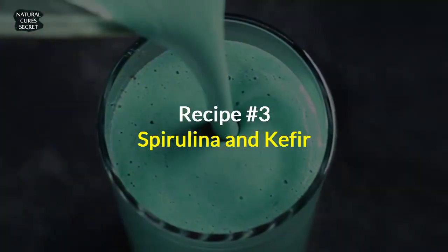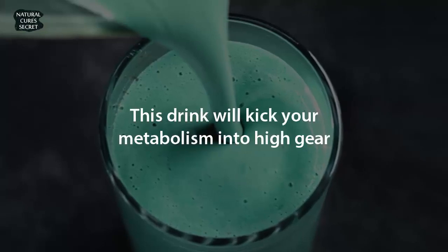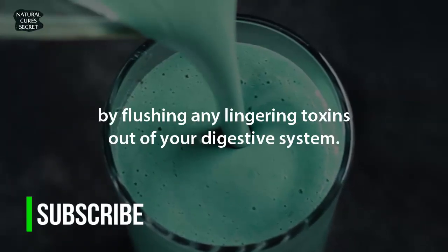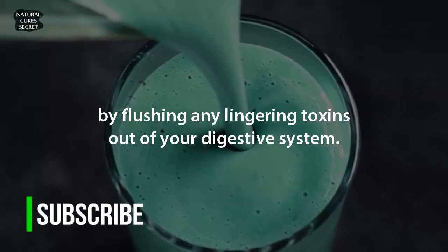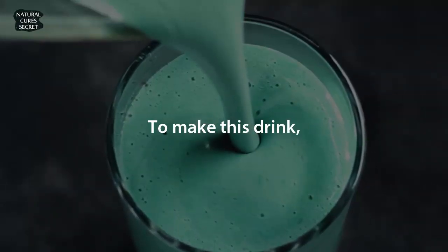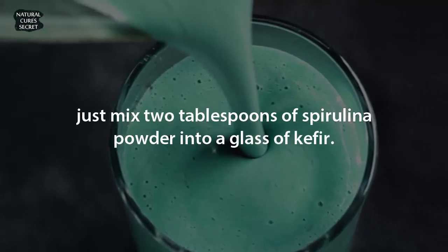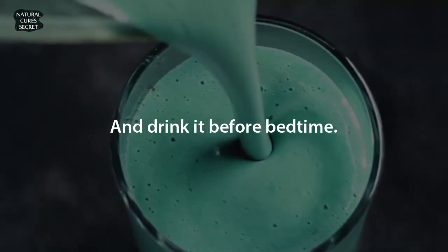Recipe 3. Spirulina and Kefir. This drink will kick your metabolism into high gear by flushing any lingering toxins out of your digestive system. To make this drink, just mix 2 tablespoons of spirulina powder into a glass of kefir, and drink it before bedtime.